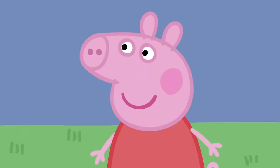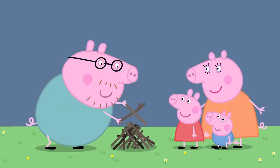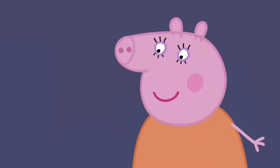Daddy, how can you light it without matches? I'm going to make fire the old way, by simply rubbing these two sticks together. Daddy Pig is rubbing the two sticks together to light the campfire. Where is the fire, Daddy? Nearly there. Hooray! Easy as pie. Now we can heat up the tomato soup.